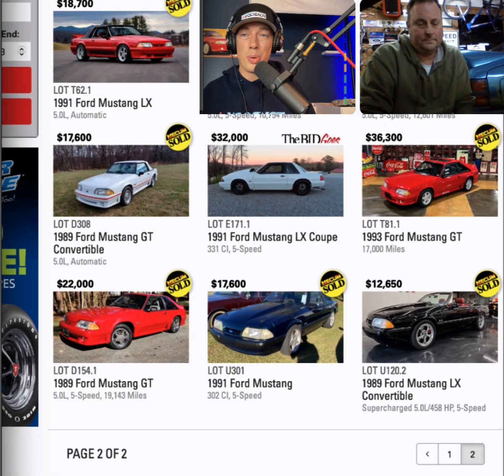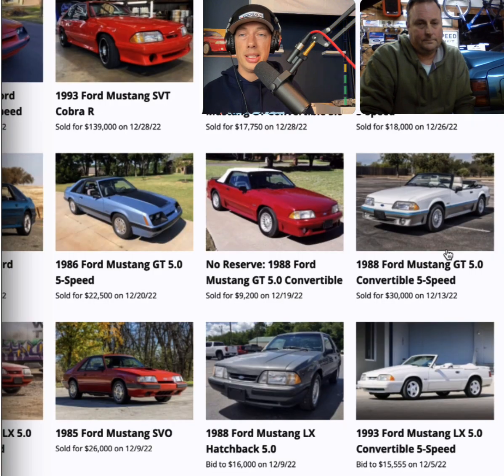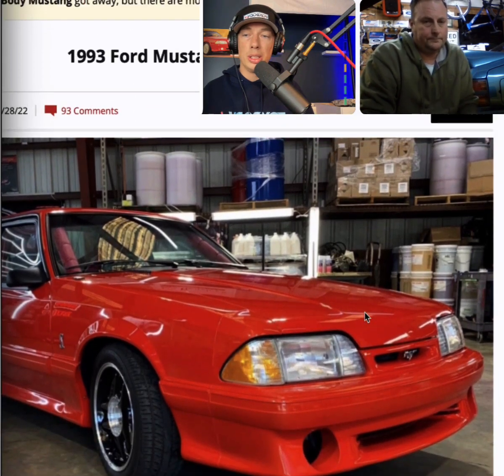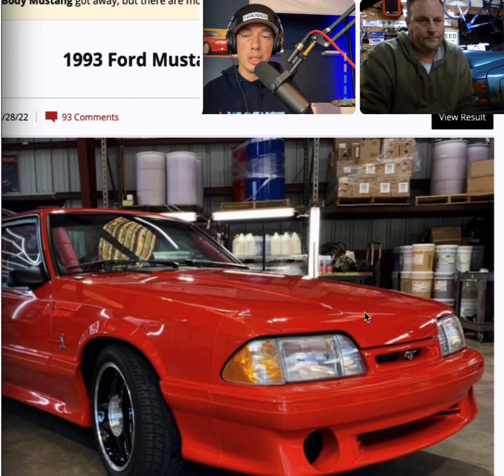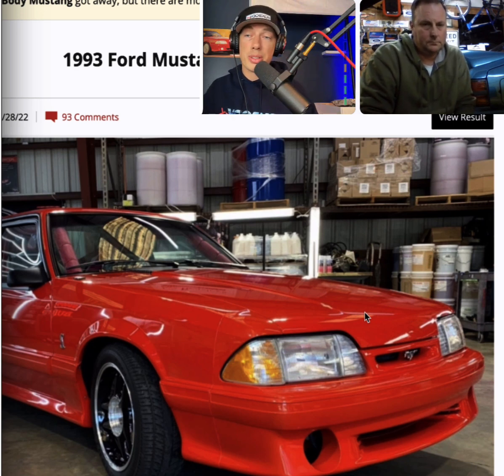100%. I'm going to swap back over now. We'll talk just for the last couple of minutes. Let me go back and let's see on Bring a Trailer. We also have a real standout, obviously, a 93 Cobra R. This is a 1 of 107 build. These are the rare ones.